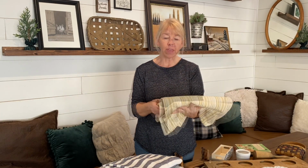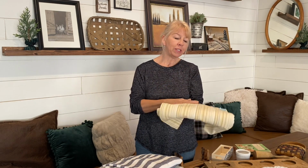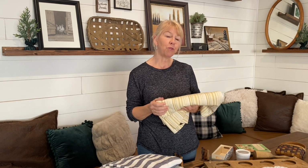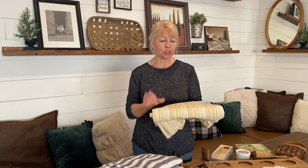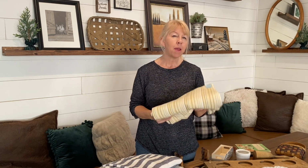And then this is just beautiful, heavy decorator fabric, and it's actually a curtain, but I believe I'm going to use it to make pillows for the fall. These are the colors I use, gray and a mustard yellow for fall. I think it will be really nice to cut this apart and sew pillows, or maybe use it as a tablecloth. I'm not sure, but it's going to go in my fall bin.